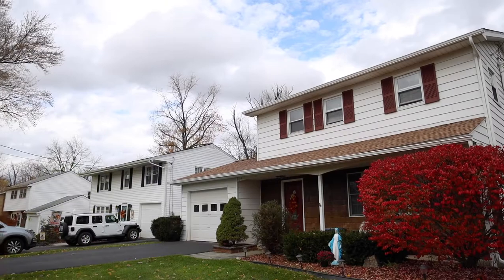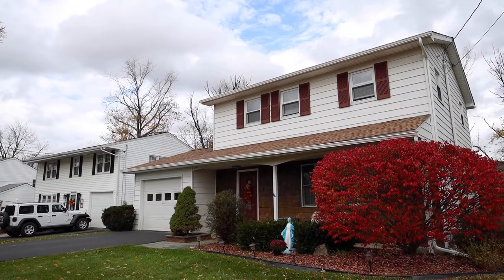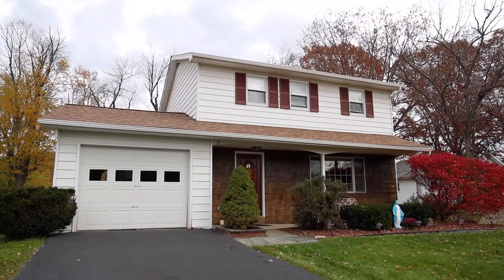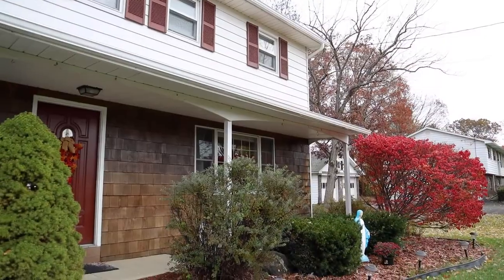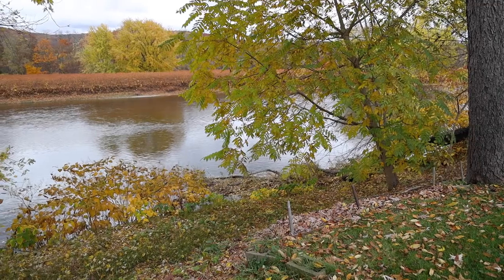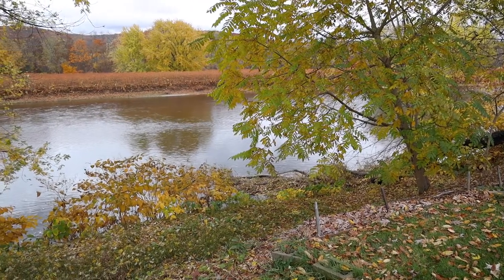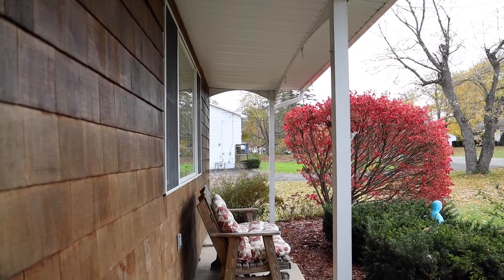This house is turnkey. There are a lot of new things in the house, and it's a beautiful lot outside. As you can see, it's a well cared for home, and it goes all the way down to the river. It's a very serene and picturesque location, and we're walking distance to Susquehanna Valley High School. So the kids will never be late. Let's go in, take a look at this beautiful home.